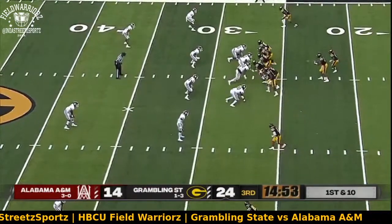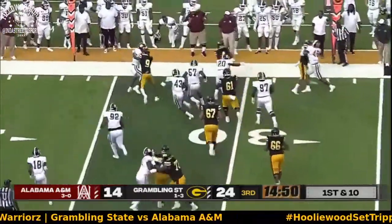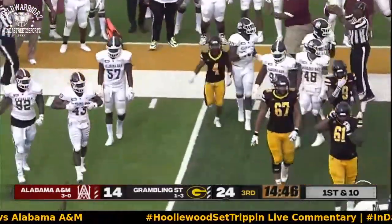First and 10 for the Tigers. Noah Bowden still at quarterback. Bowden goes to Bruton and he takes it out of bounds.